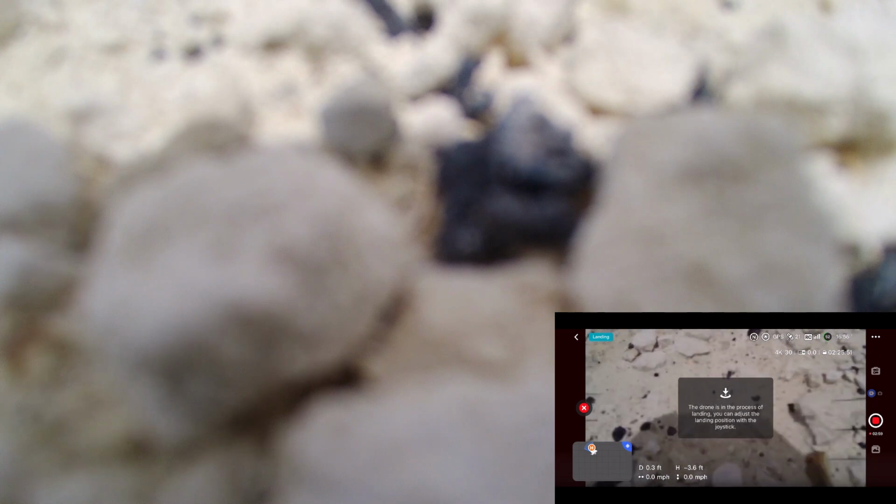It's now in the process of landing. Let's see how close it is. I think it's going to be a little off, and down it goes.